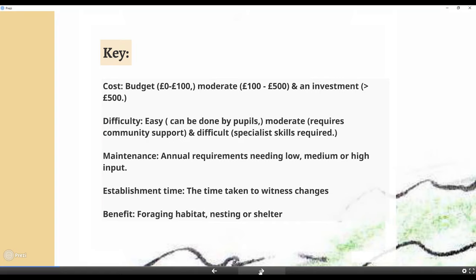In terms of maintenance, we look at what you would need to do on an annual basis and whether that will be low input or high input. The establishment time is basically the time taken to witness the changes that you put into place. And the benefits are in terms of the benefits for pollinating species. Are you providing foraging habitat, nesting, or shelter?